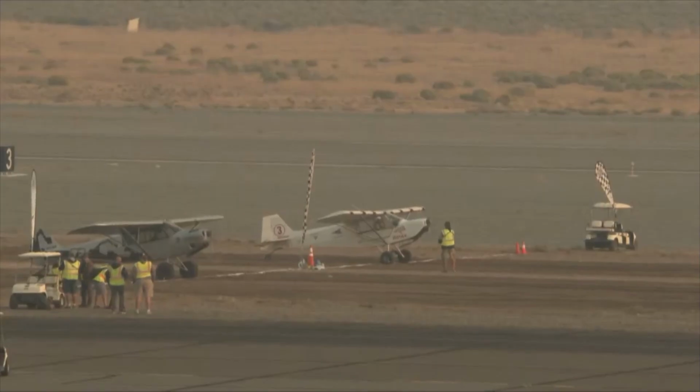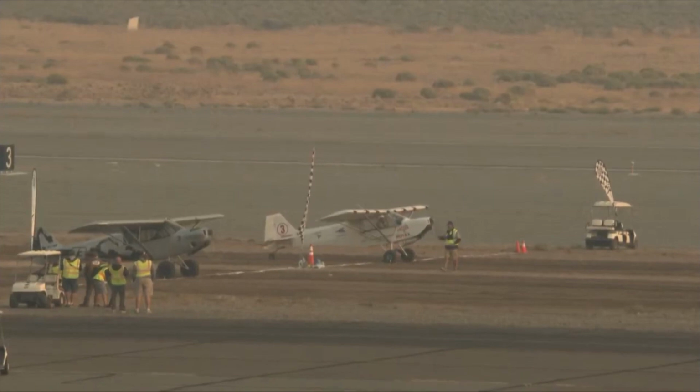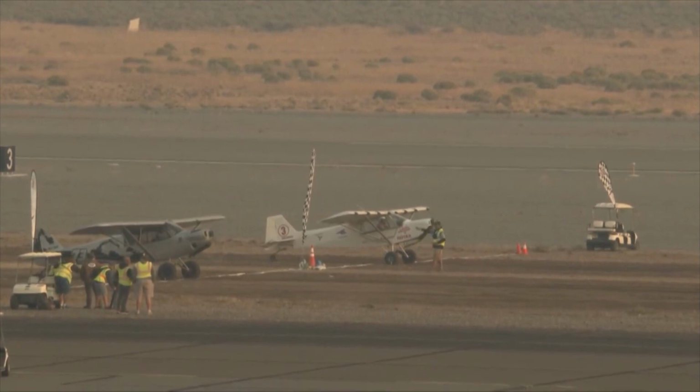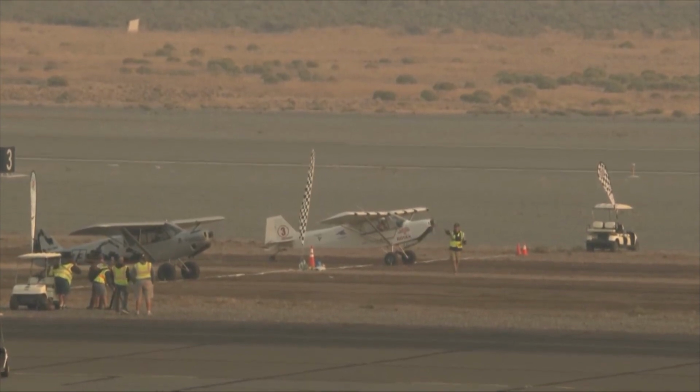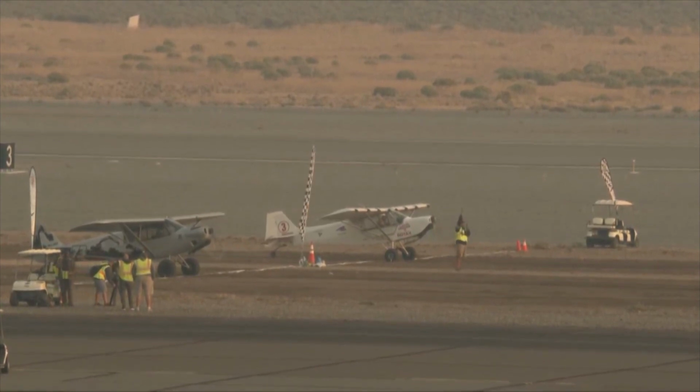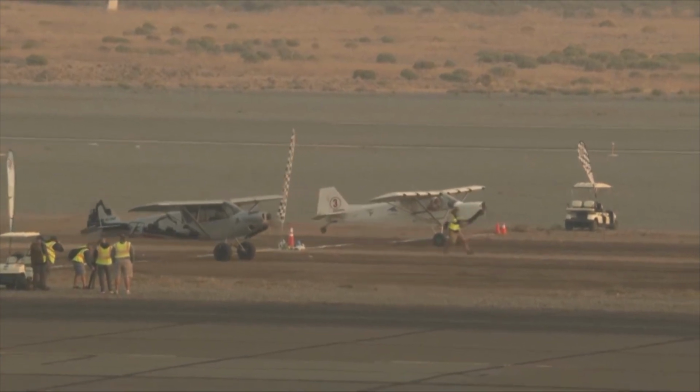Next, it looks like we have Hal Stockman and Tim Schellhorn lining up. Hal Stockman with the lightest aircraft in the fleet here, weighing in at just over 600 pounds in the Rand S7, the white aircraft in the number 2 lane. Hal, are you ready? On the arm draw. 3, 2, 1, see ya!